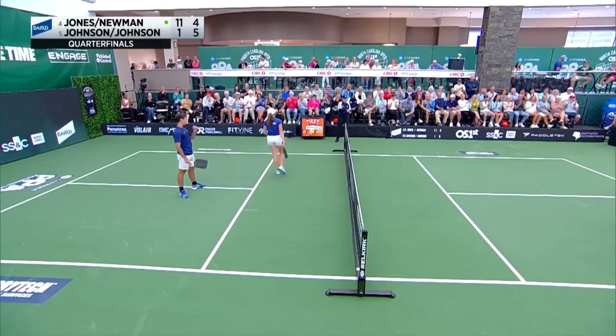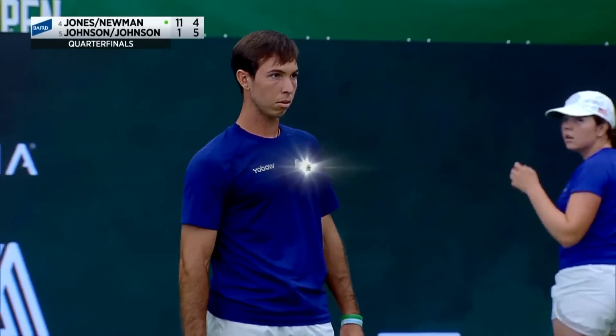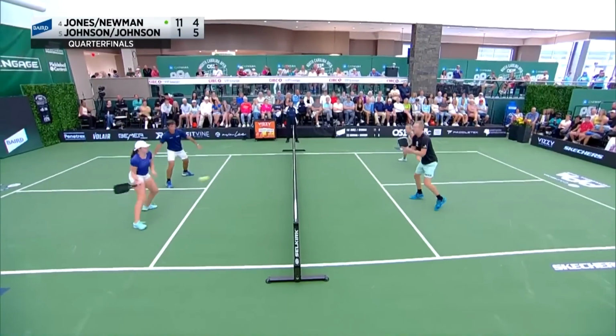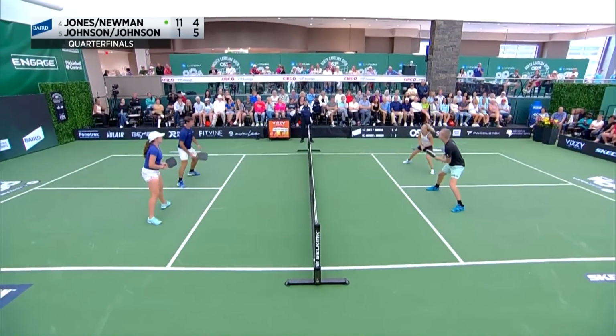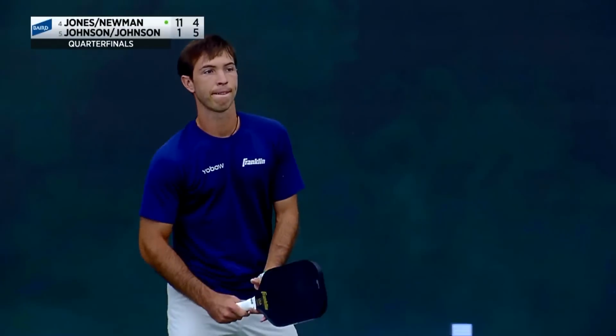Unbelievable point. Johnson and Johnson walking away with it. Yeah, there was a lefty save about 20 minutes ago in the middle of that rally. And then nice hands in the crowd there. 4-5-2. I don't know if the hands got pulled out there. Yeah. Dave.